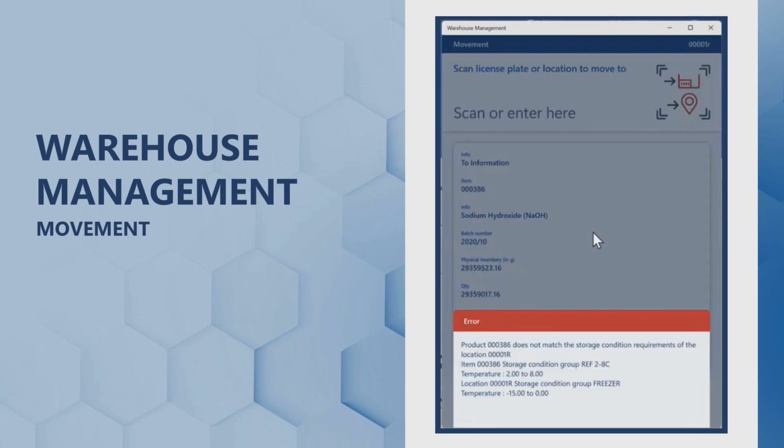When I try to do this, the system stops the transaction showing an error message, which informs us that the item we are moving doesn't match the storage condition requirements of the chosen location. The error message provides additional input as it states that the item we are moving belongs to a particular storage condition group, which requires it to be stored in the temperature range between 2 to 8 degrees Celsius. However, the freezer location we tried to move it to is in -15 to 0 Celsius temperature range. Therefore, this item cannot go to this location because of the conflicting storage conditions, which would adversely influence the material. We need to choose a different location that meets the specific storage requirements for the item we wish to move.